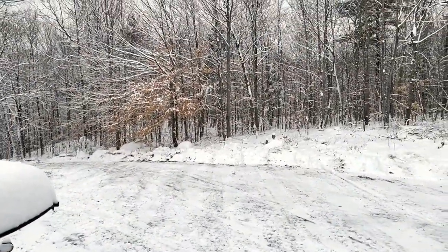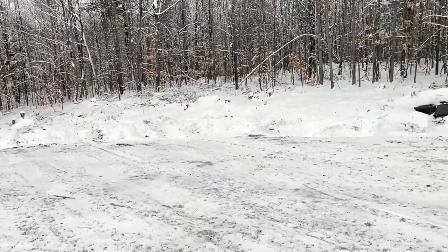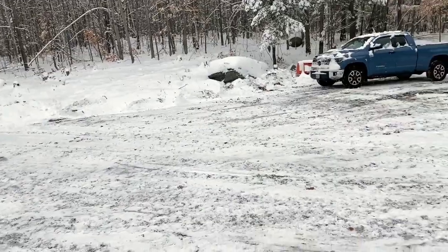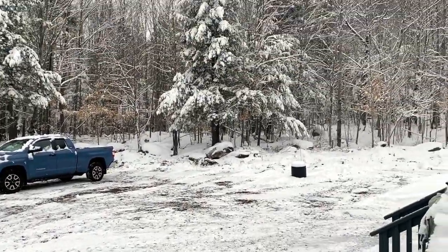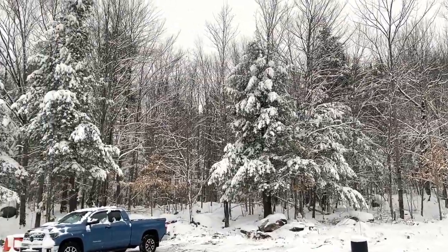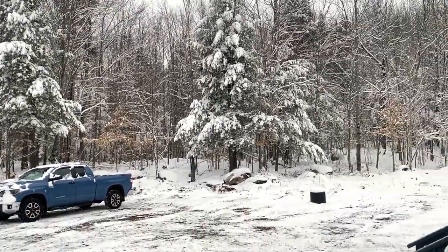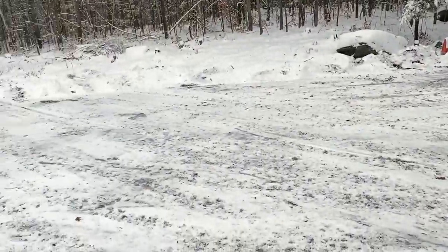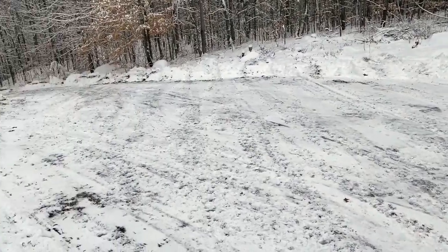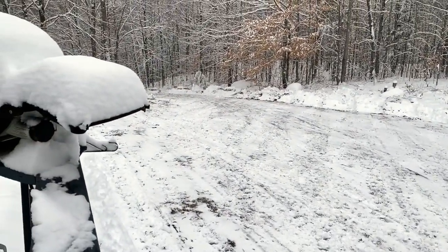All right guys, we got some snow. I told you we were going to. Scott's been plowing up here. Looks really good. The wind's blowing a little bit. I love those trees when they've got the snow on them. They're just so beautiful. But yeah, he's done the hill and now he's doing the rest of the road.